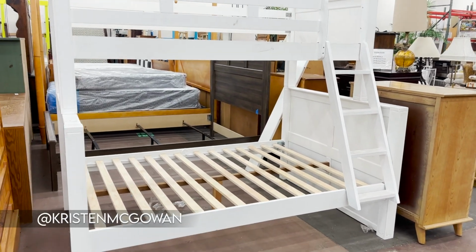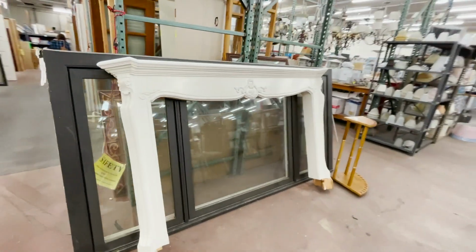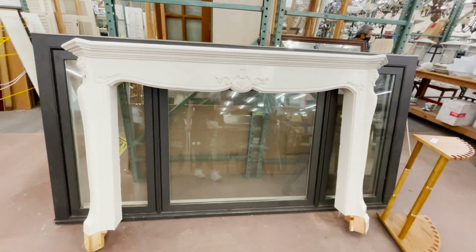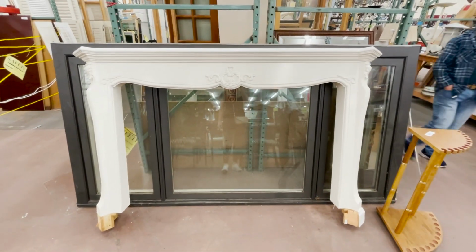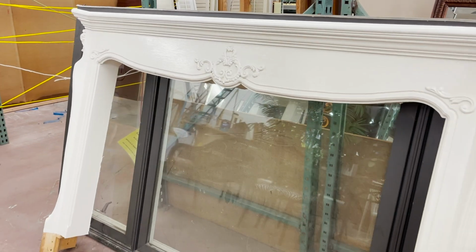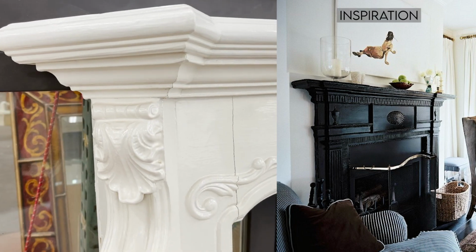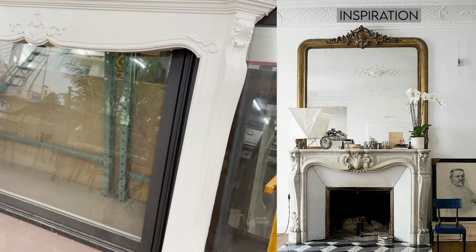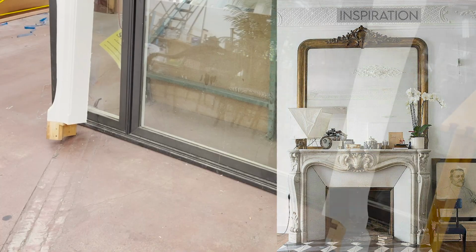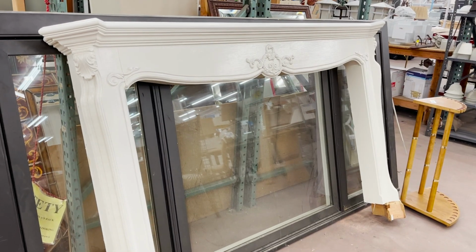If you've been following along on my Instagram stories, you've already got a sneak peek of this piece. This has to be the find of the day. This is $150 and the detail is just beautiful. This mantle is massive. It's almost as tall as me. It's super wide, and I can just picture maybe painting this, putting it on a wall, and creating a faux mantle opportunity. I don't even have a fireplace for this, but I just want it on my wall to really add some detail. Oh, my mind is going wild.